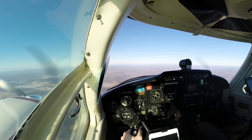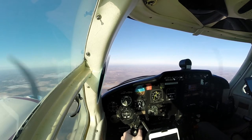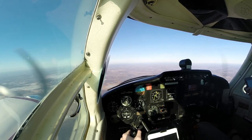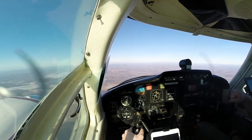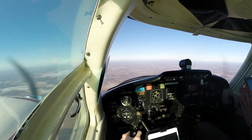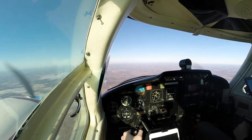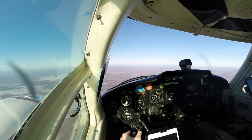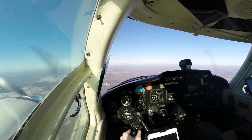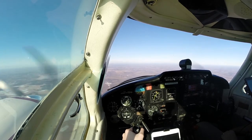So on final, we'll go full props and then just over the threshold, power idle and let it float in, or? Not quite to idle. So you keep a little bit of power in over the threshold? Yep. Keep the power in and just slowly drag it back and reduce the power. As you do that, you can start pitching up to bleed off the airspeed, from 120 to 100, doesn't take much time. If you pull all of it out, we're going to lose a bunch of lift. You'll have to pull back and it'll just be ugly. Okay. Yeah. I mean, we'll probably be fine, but it'll just be an ugly landing. Right. You can just talk me through it as we go. Yeah.